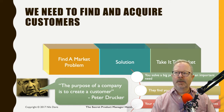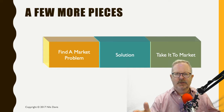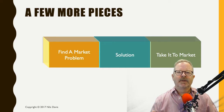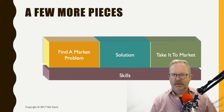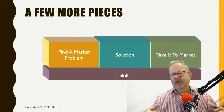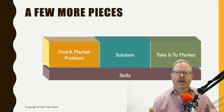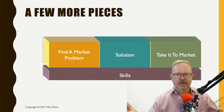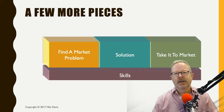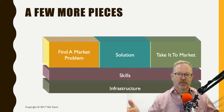So let me talk a little bit more. I usually mostly talk about these 3 boxes that are showing right now: find a market problem, create a solution, take it to market. But there's some other components. Obviously, to be a good product manager, there's some skills that you need to have. There are skills about communicating. There's some skills around analytics. There's skills about writing. There's skills about interacting with people, all kinds of different skills. And so that's a foundation of being able to do this. Another really important thing is that you need to have some kind of tooling to help you keep all this stuff organized.